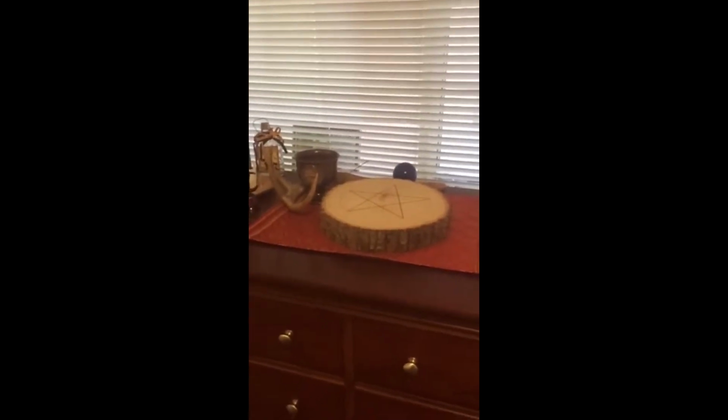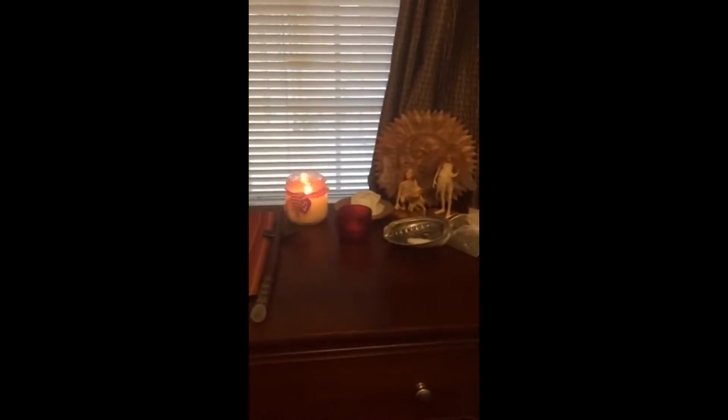Now I'm starting here with my altar, and yeah, there's a crystal ball, and I've got a cauldron, and there's antlers, and I've got a chalice representing male and female. I've got my pentacle, I've got my candle made by the lovely ladies at Ditzy Crafts. So that's that.